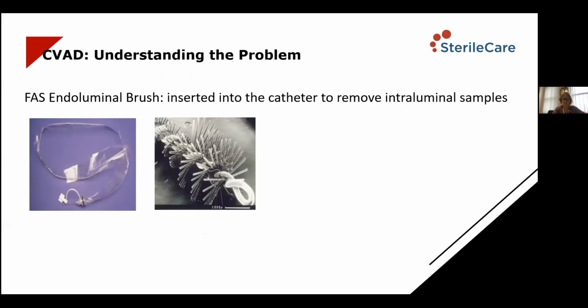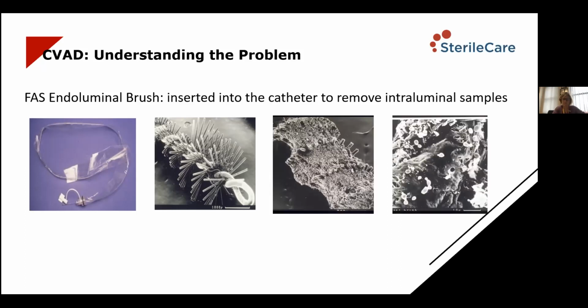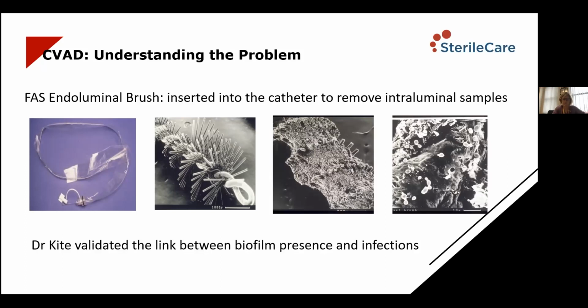About 20 years ago, a microbiologist called Dr. Peter Kite out of Leeds, England, took it upon himself to understand what was actually happening inside these CVADs. He used what we call a FAS endoluminal brush, that is a wire that has like a Christmas tree at the end, and put it into the CVAD to the tip of the catheter and removed it. When he removed it, he found the tip covered with a slime-like substance. When he put it under an electron microscope, he saw the vast bacterial community. So this is when he validated the presence of biofilm on the inside of a CVAD.